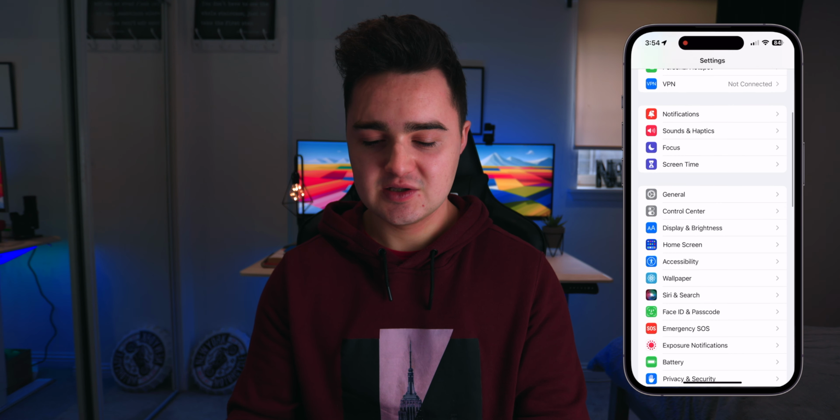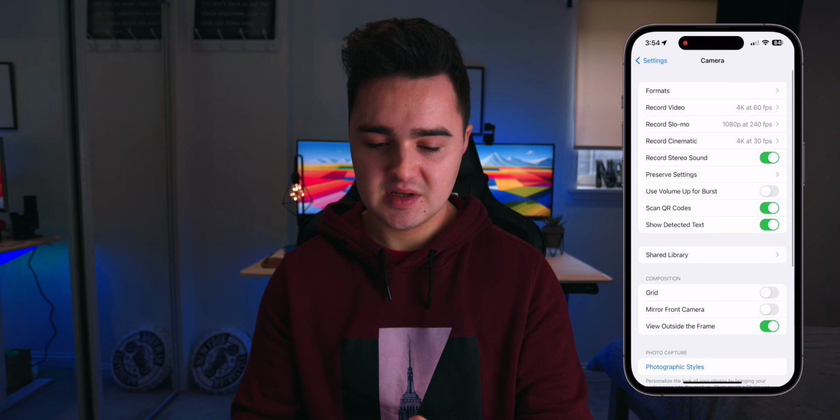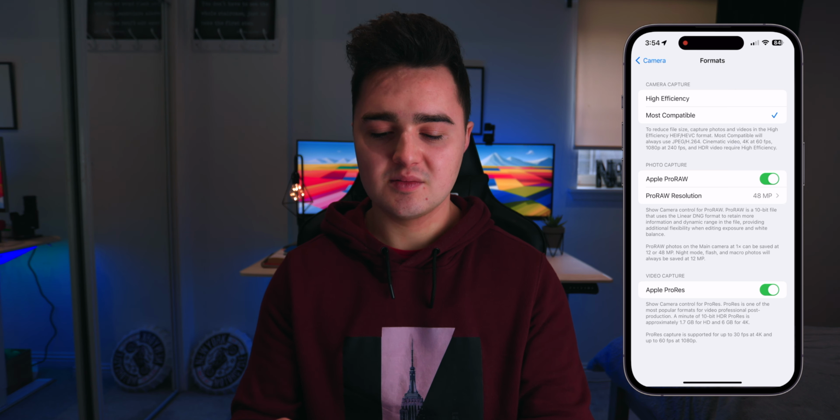I am using RAW mode for most of my pictures. I'm using the 48 megapixel ProRAW, which you can turn on in the settings. So if you just go into the settings, if you go into camera right here, you can then go into formats, Apple ProRAW resolution 48 megapixel, and that will use a lot more storage. So keep that in mind. Your iCloud photos may get really, really full, but it is worth it as a pro photographer.